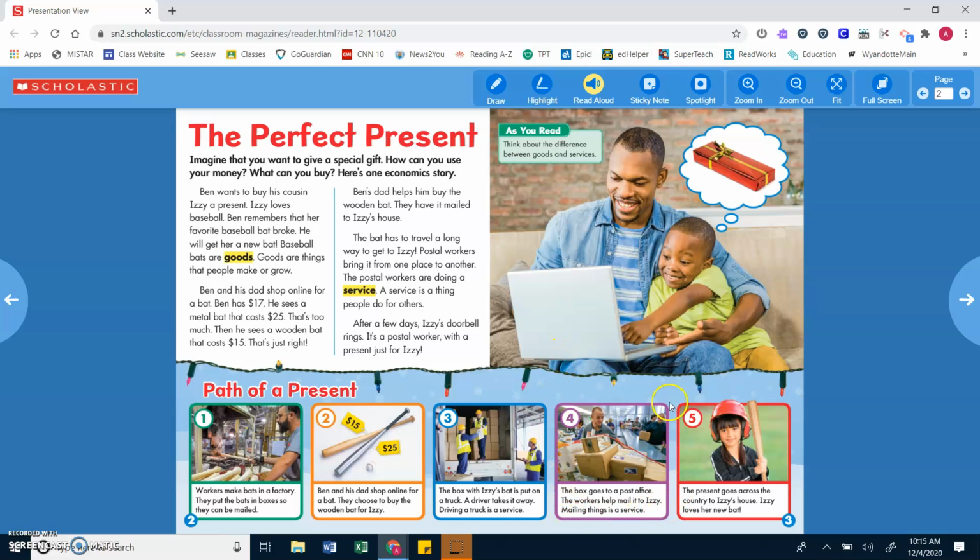Number 4, the purple outline. The box goes to the post office. The workers help mail it to Izzy. Mailing things is a service. And lastly, number 5, the present goes across the country to Izzy's house. Izzy loves her new bat.